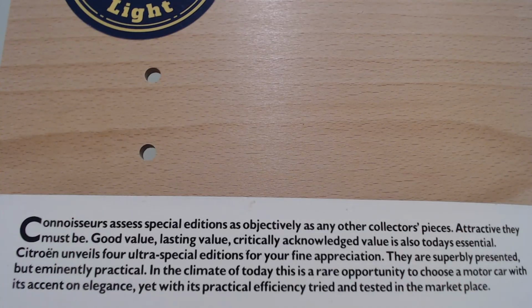So I've just put the introduction at the bottom there. Connoisseurs assess special editions as objectively as any other collector's pieces. Attractive they must be, good value, lasting value, critically acknowledged value is also today's essential. Bit of a very strange arrangement of words there, I think.